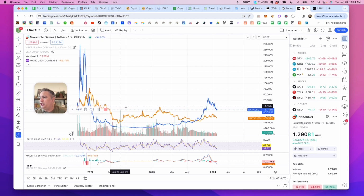So I created this little chart. You can do this with any chart using TradingView or dexscreener.com. You just click the little plus button and you can add another asset on top of the asset. That's what I've already done. So the orange is the Polygon MATIC. The blue is the Nakamoto Games. Nakamoto Games, with a smaller market cap, has taken a harder hit in the last couple of weeks, or actually since December 23rd, it's gone down. And then Polygon has kind of moved sideways, honestly. But the shape of their trend is very similar, especially in recent days. And so they have stayed in range with each other. They've been moving not in lockstep, but very, very similarly.